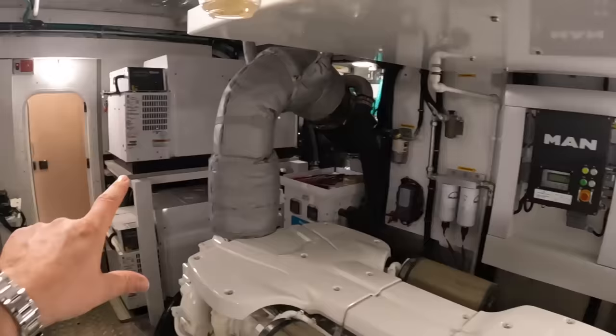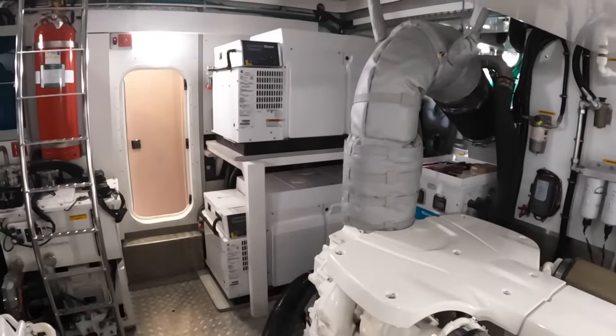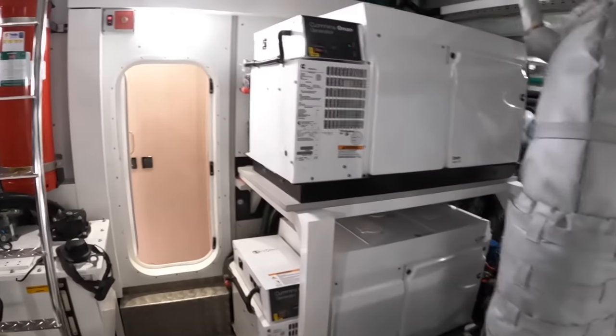And also in here are two generators. They're both 27 kilowatts. So both of them are perfectly adequate, but with the two of them, of course, you've got the backup of those and the extra capacity if it was ever needed.